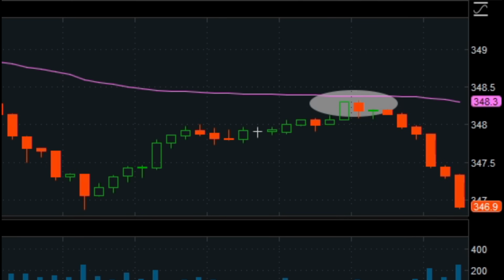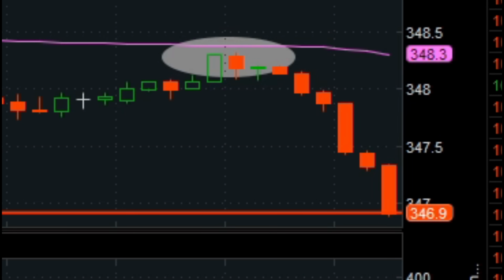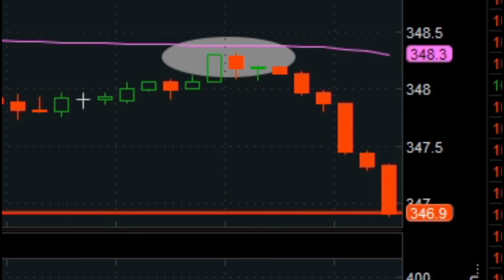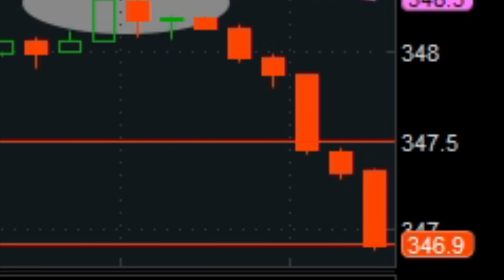So once the stock confirms the VWAP and then puts in a low of the day area, that's when we're going to start looking for some bounces. We could target just the low of the day break here, but a lot of the time these are just going to fake us out. And so instead what we're actually going to wait for is a bounce up to a major support or resistance level. In this case on the SPY, we can look at 347.50 and document that level, looking to short into that on the bounce on the previous low of the day.